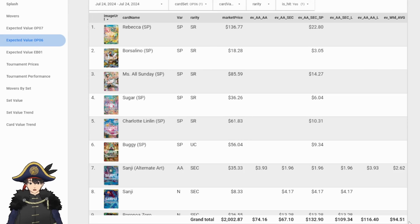It looks like the markets, with the reprints, have kind of balanced to their true price. There's no scalp factor going on. It looks like that is very good news.